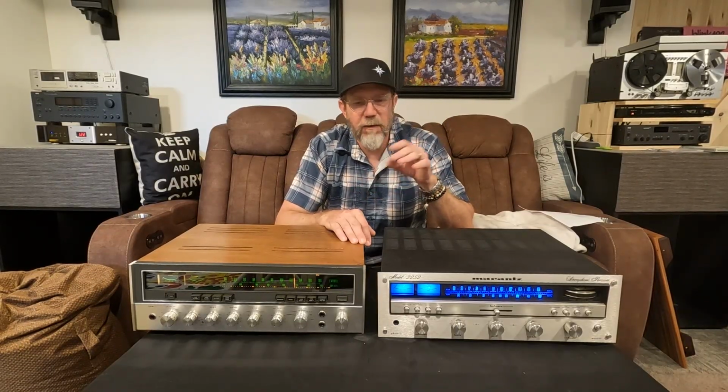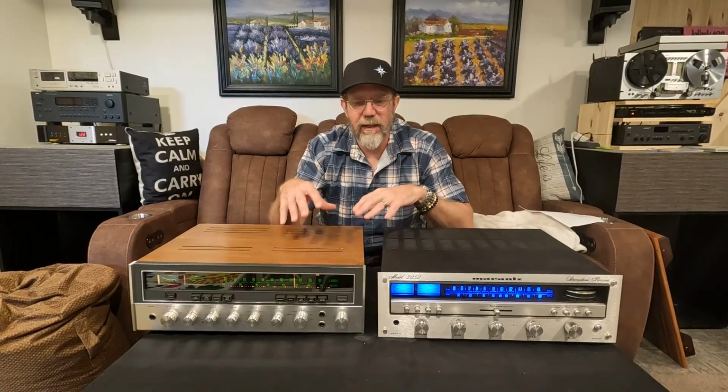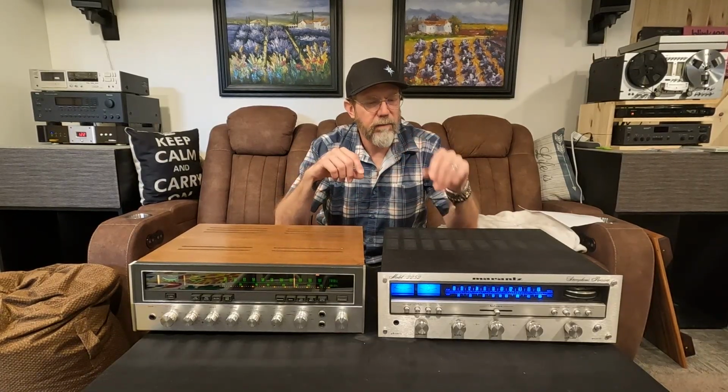This is kind of turning into a Frankenstein video here. I hope that made sense. But my point being is that this thing absolutely has its place. It sounds great. It's a wonderful receiver. This one is too. That one is too. It just really depends on what you're going to listen to.